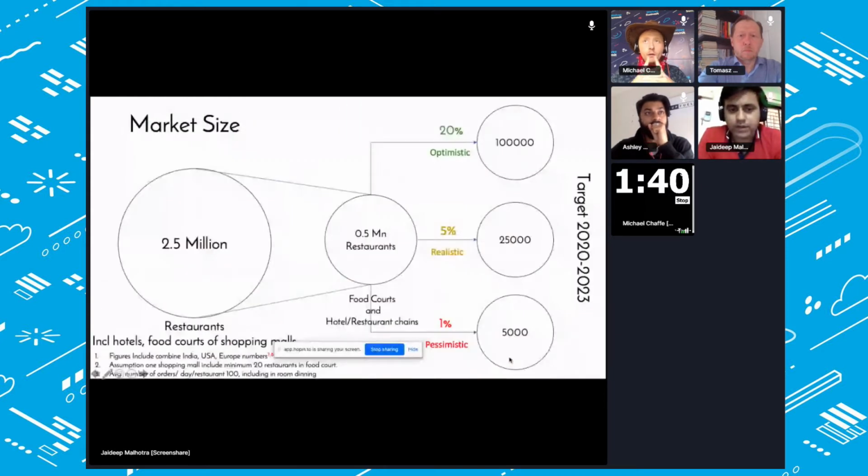We have primarily considered 3 markets: India, US, and Europe. There are around 2.5 million restaurants. To start with, we are targeting restaurants, food courts, and restaurant chains, so that we can reach more restaurants faster. And we assume in one food court there are around 20 restaurants. So these are the figures which we are targeting in real estate.